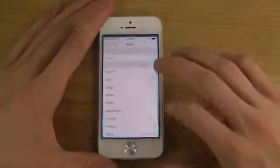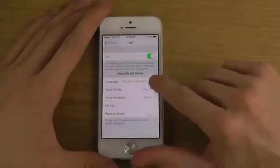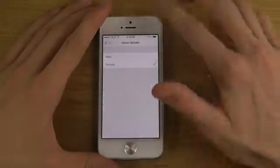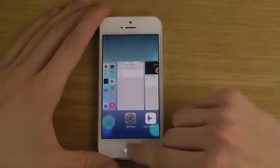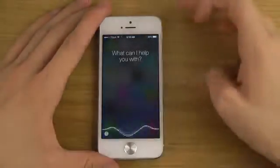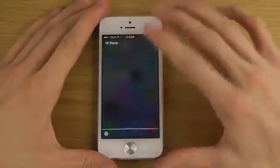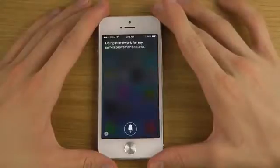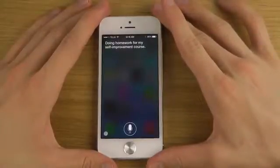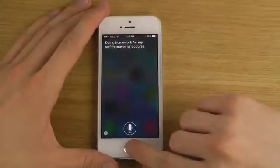You can also go into the settings area here, and if you go to Siri, you can see you have a new option here: voice gender, male. Let's check it out. What's up? Hi there. What are you doing back there? Wow, that's a killer answer. Way better than earlier.